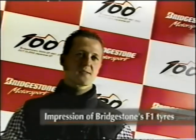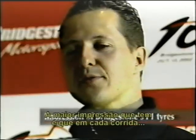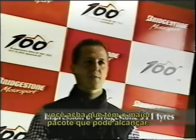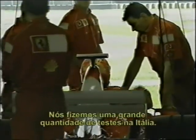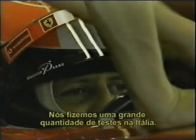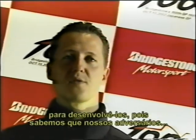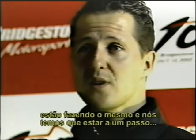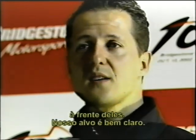The biggest impression you have is that every race you think you have the best package you can achieve, and we do a huge amount of testing together with Bridgestone in Italy. We have dedicated a special test team for them in order to develop, because we know our opponents do the same, and we have to be one step ahead of them, so our target is very clear.